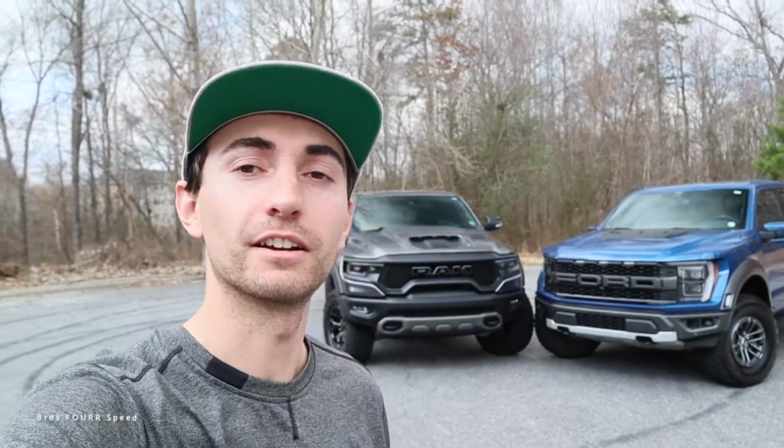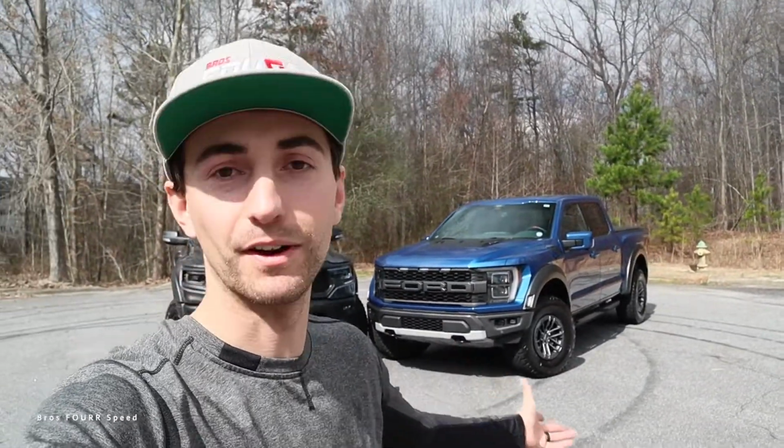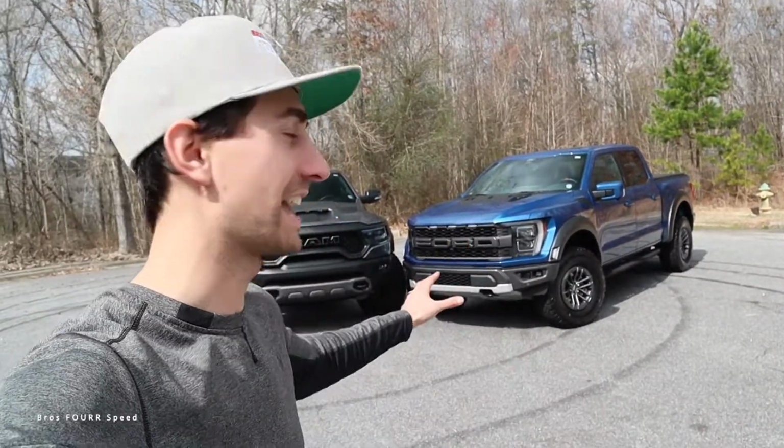And when you drive the TRX, you can definitely feel there's a little bit more of a solid, heavy aspect to it. It feels like a premium luxury truck. The Raptor though, I am a bigger fan of the Raptors. I like them more just in general. I mean, that's a truck that's been around for like 10 years. That was the original cool truck. So I just have a soft spot for the Raptors in general. I think they're really cool.